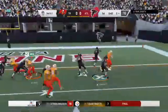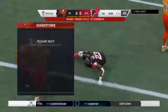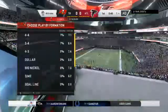They'll try and run it. Here's Gordon. And he will be very close to a 1st down, but I see the closed fist of the referee, and that means 4th down.